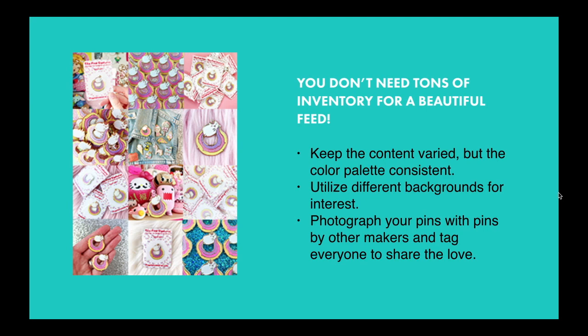You want to utilize different backgrounds for interest. So if you look in these examples, I'm holding a card up, I've got a pile of them, I've got them carded, I've got them on a fuzzy textured background, I've got glitter backgrounds. They're all different, but still follow my aesthetic.